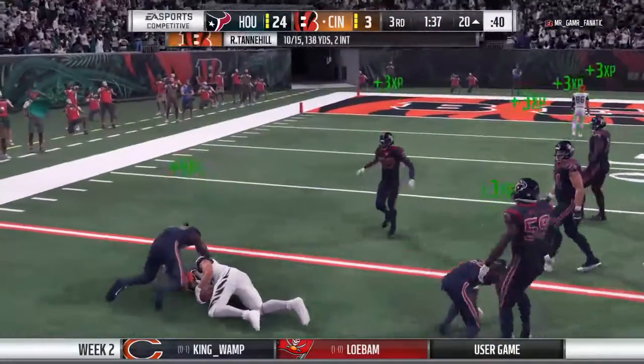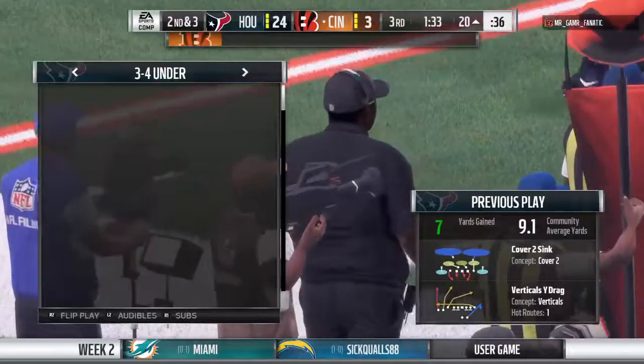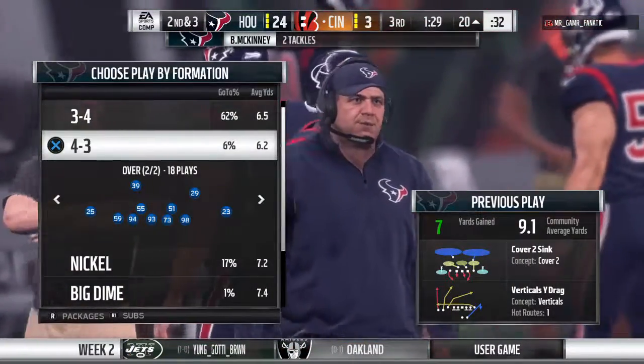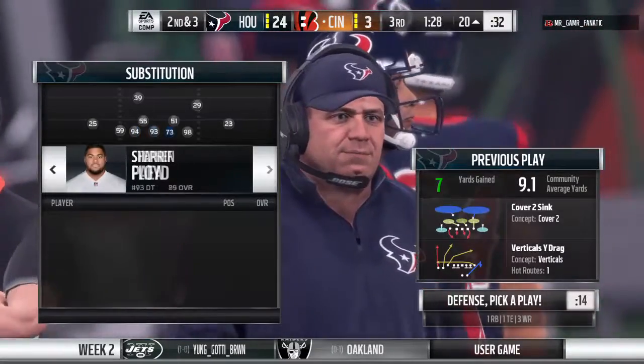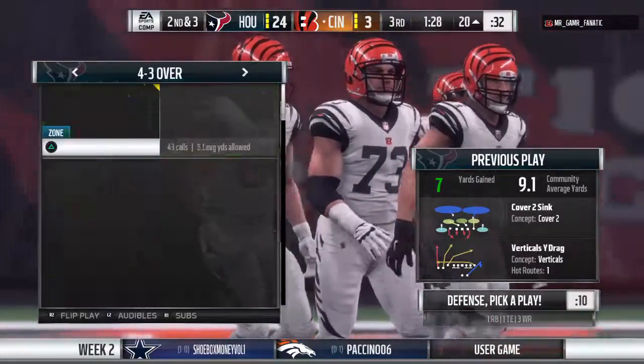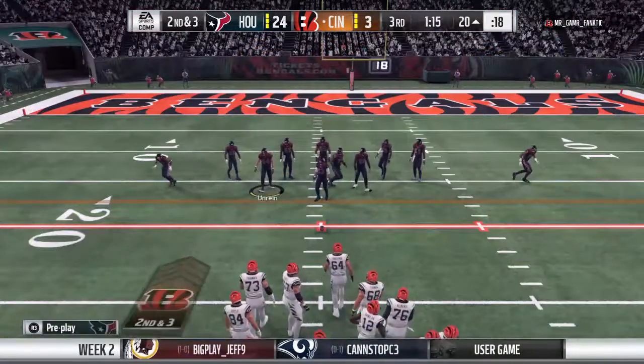Throw left side complete. It's Doyle. And he'll be knocked down sideways. 7 yards, the pickup on the pitch and catch. When you execute a drag or a crossing route really well and give them a chance to let it develop a little bit, you can gain some significant yardage hitting your tight end on that one.